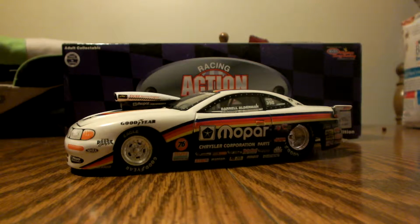Darrell Alderman, 1997 NHRA Dodge Mopar Pro Stock. Got this car from a good friend of mine, so I figured I'd do a review of it.